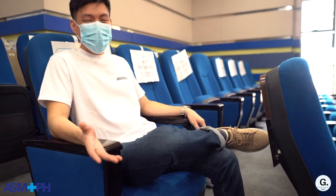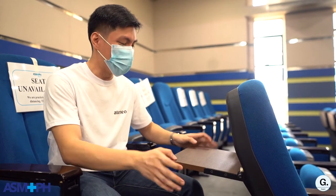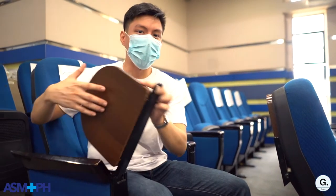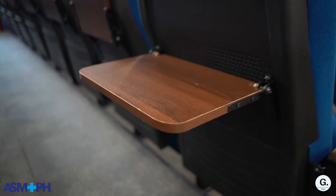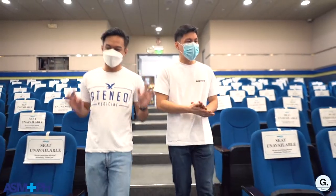It's super comfortable, guys. You got theater seats, and you have, I'll show you. This is actually my seat, my very seat back when I was in second year med. So what I used to do was, ito bababa ako dito nakalagay yung laptop ko. Tapos if ever I need to write down notes, diba, take down notes, I can put paper and pen or my iPad here.